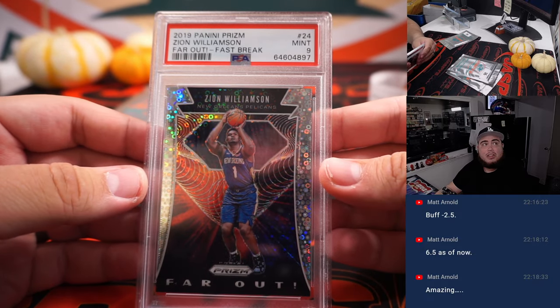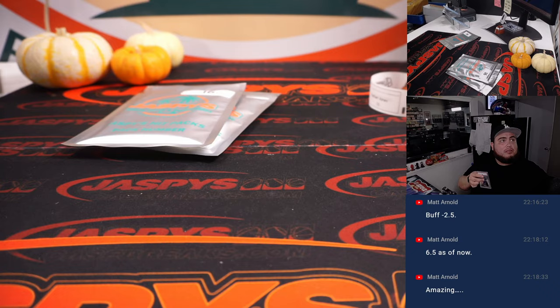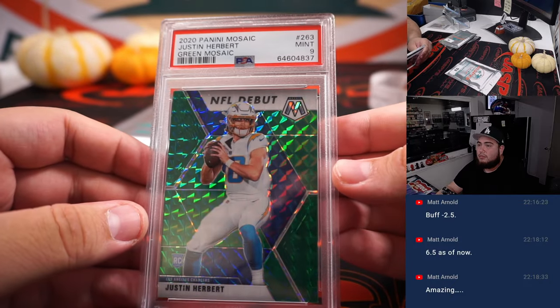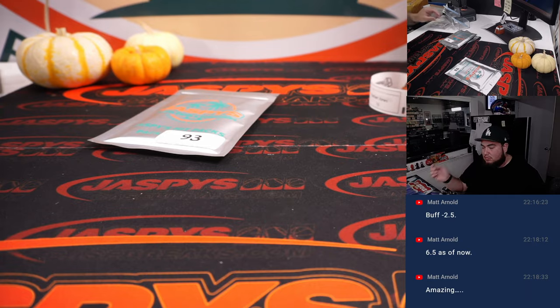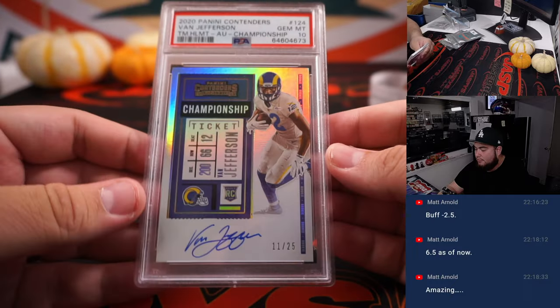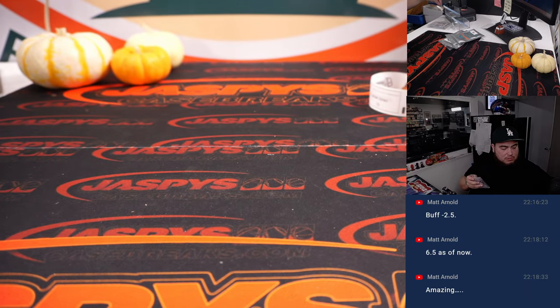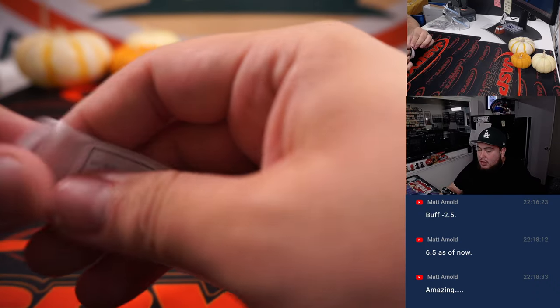We got a Zion Williamson, far out, fast break, rookie, insert. Herbert, NFL debut, green mosaic, PSA 9. Little Van Jefferson championship ticket at 25, PSA 10. That's a variation as well. All right. Thank you, Nathan.